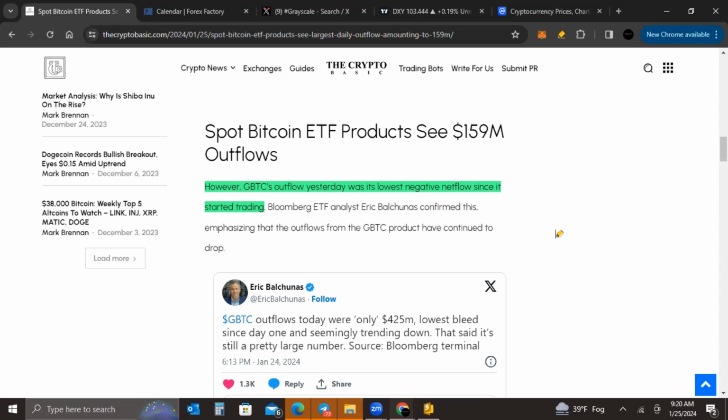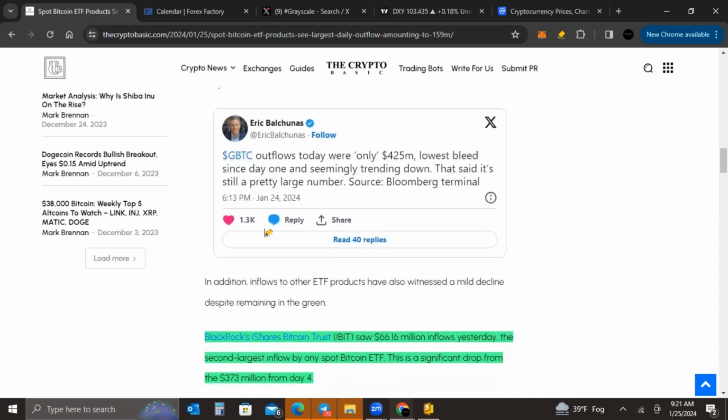However, Grayscale Bitcoin Trust's outflow yesterday was the lowest negative net flow since it started trading. So it looks like it has slowed down. Bloomberg ETF analyst Balchunas confirmed this, emphasizing that the outflows from the Grayscale Bitcoin product have continued to drop. Outflows today were 425 million, lowest bleed day since day one, seemingly trending down. That said, it's still a pretty large number.